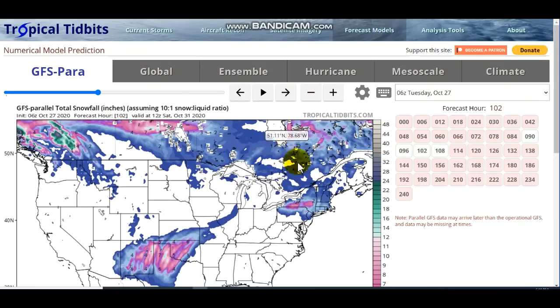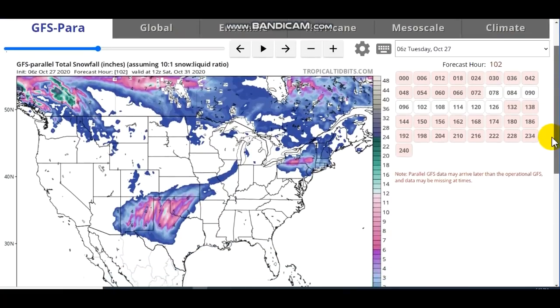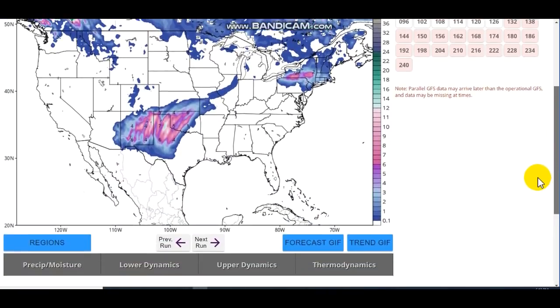First, the total snowfall. You can see still some pockets seeing some generally heavy amounts of snow. And you may be looking at this and thinking, how is this a big winter storm? This isn't huge. Well, it is pretty big for Halloween and October. Some of these locations will be seeing half a foot of snow.